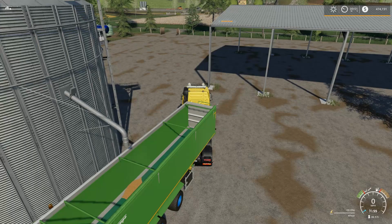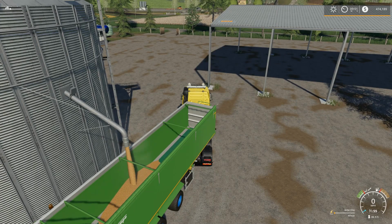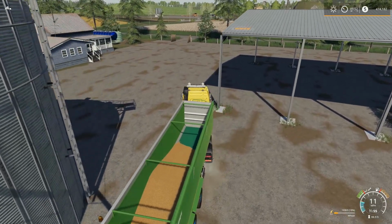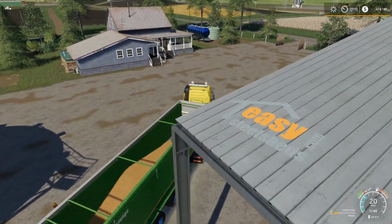Alright, so I just need some wheat, please. I do have a full wheat field not too far from here that needs harvesting, actually. But I think part of me is just saying we'll just leave it there in case I need it when I get to it.